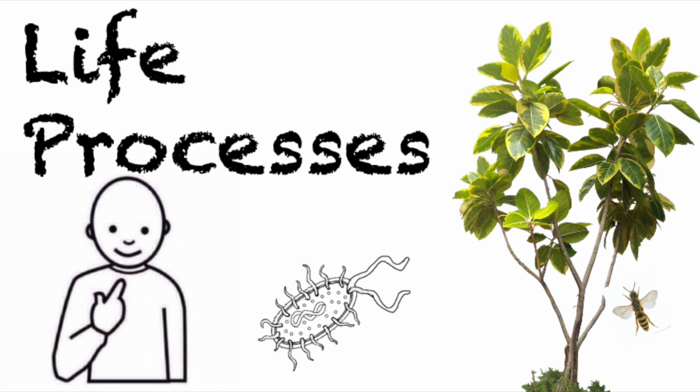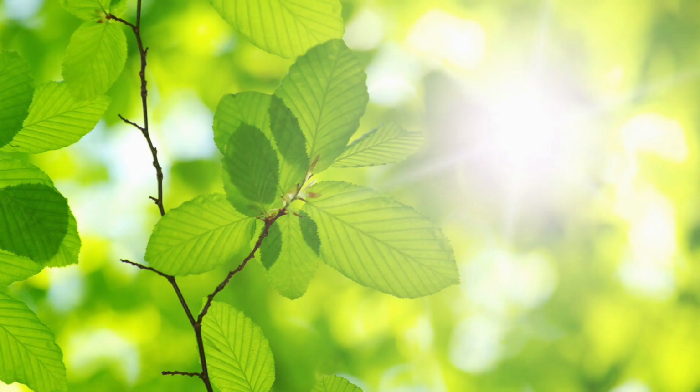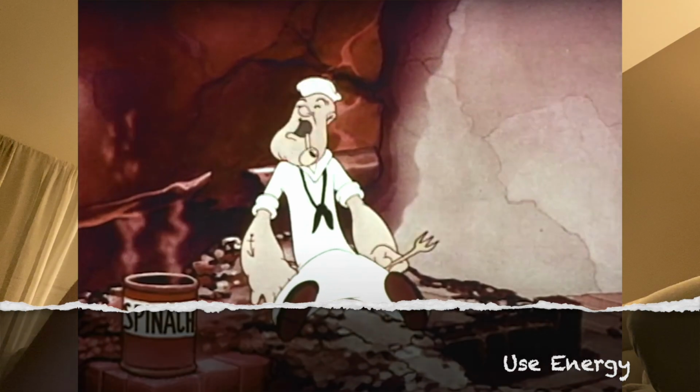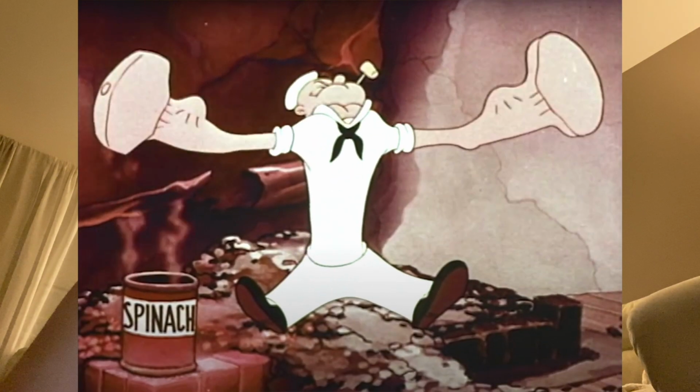All living things carry out activities called life processes. There are 6 of them. Follow along. All organisms must get energy. Plants get energy from sunlight. Animals get energy and nutrients by eating other living things. Living things use energy to do work. They break down food material and release the stored energy.